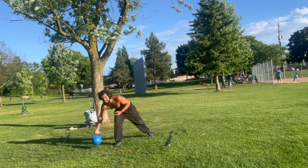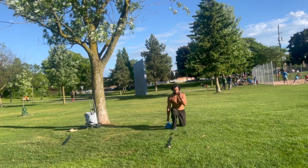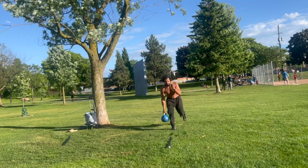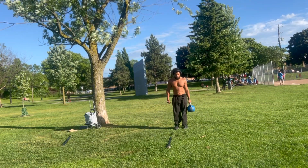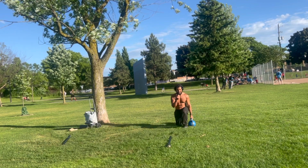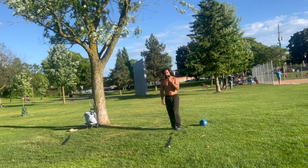Then with the kettlebell, I'm gonna have it in a suitcase hold. Start off in a lunge position and then come up and do a knee to chest at the same time. Switching sides after 8. So yeah. Gonna do these back to back for 5 sets.